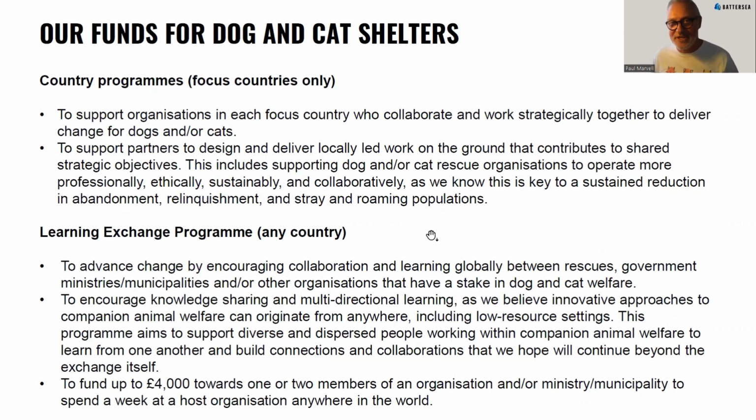Our country programmes are for those focus countries that I mentioned on the previous slide, and they are to support organisations in each focus country who collaborate and work strategically to make change for dogs and or cats. And we want to support partners to design and deliver locally led work on the ground that contributes to theirs and our strategic objectives. And this includes supporting dog or cat rescue organisations to operate more professionally, ethically, sustainably, and collaboratively. As we know, this is the key to a sustained reduction in abandonment, relinquishment, and stray and roaming populations.